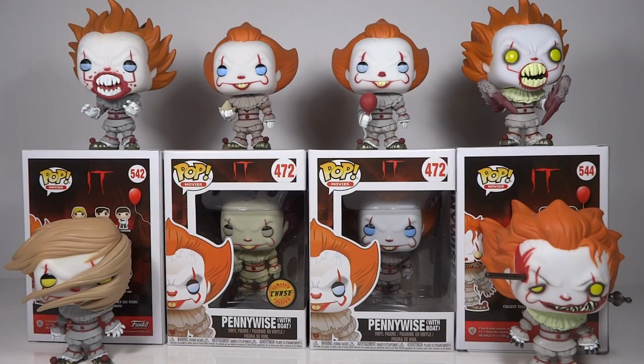Definitely. Yeah. I know that before the FYE second wave came out, I was like, oh man, this would be really cool if they had one with his head jabbed with the spear. That's one that I thought would be awesome, but I never thought they'd do that one. So I'm very surprised and super happy. Yeah, considering it's a little gruesome, you just wouldn't think of them doing a battle damage Pennywise, but they did it and it looks awesome.